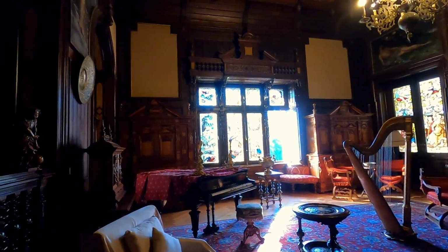So this is the grand music room. Super fun fact. This is the room where Romania, who had a German king at the time, decided not to enter World War I for 2 years. This very room. Very cool. Big piece of history.